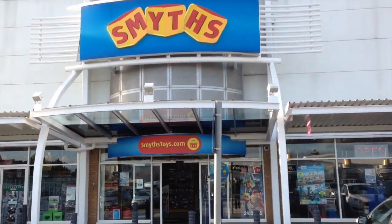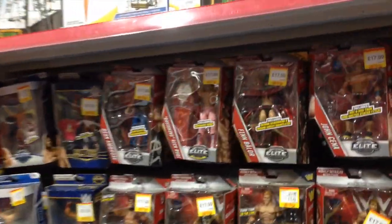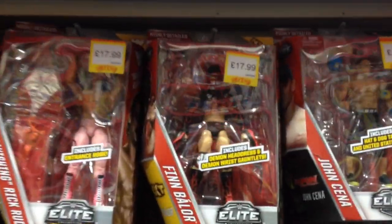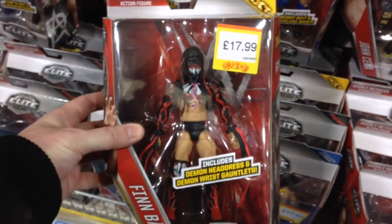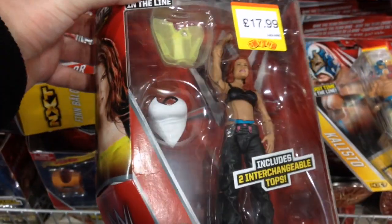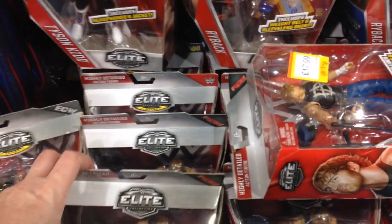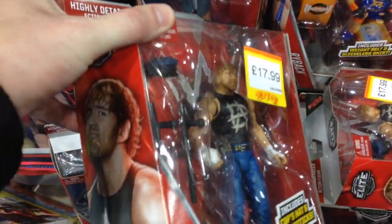I'm going in. Well, the pegs are well stocked, that's a good sign, but is Elite 41 here? And yes, there he is, the demon himself. Nice, and with the deco and those accessories, it sure is earning that elite price tag, and here is lovely Lita. Both those are going straight in my basket. Ooh, there's Kalisto. And while I'm here, let's have a nose at the rest of Elite 41.